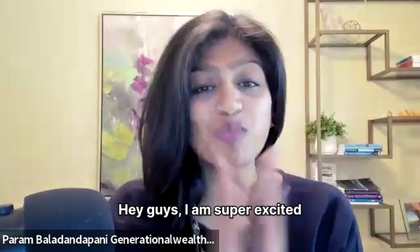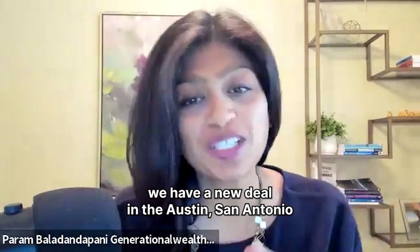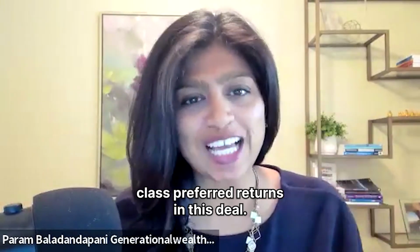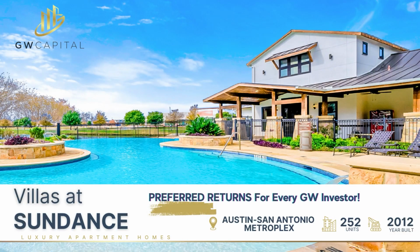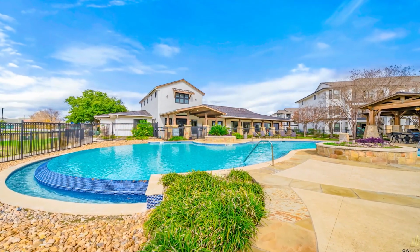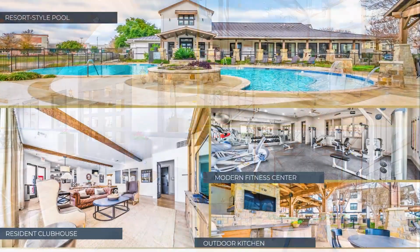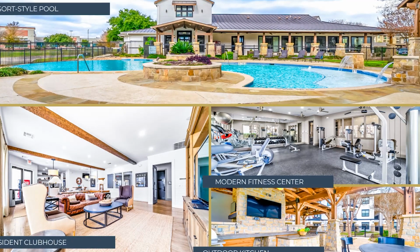Hey guys, I am super excited to present our next opportunity. After months of due diligence, we have a new deal in the Austin, San Antonio hypergrowth corridor. And the best part is that every GW investor gets reserve class preferred returns in this deal. The Villas at Sundance is a 252-unit Class A Core Plus asset built in 2012 in New Braunfels, which is the third fastest growing city in the country, with a population growth of nearly 33% in 2023 alone, with many new major employers, entertainment, and an economic impact from tourism in the area of about $700 million.